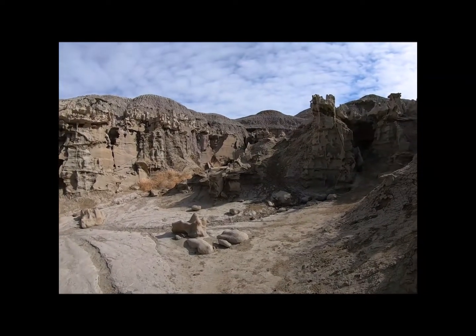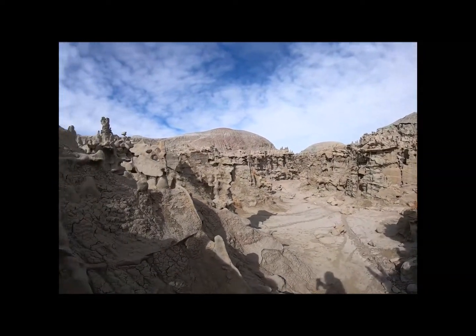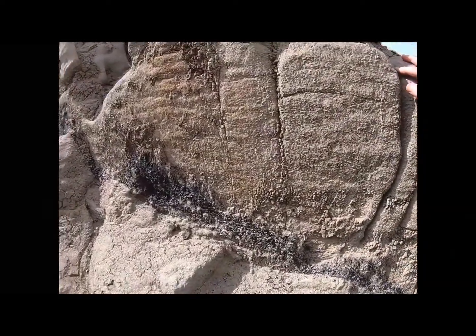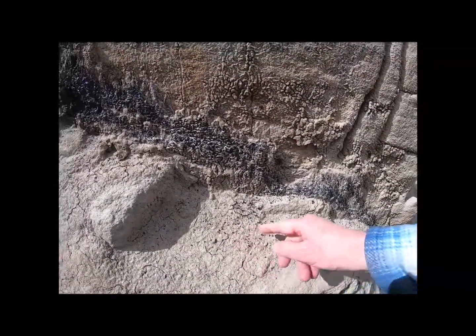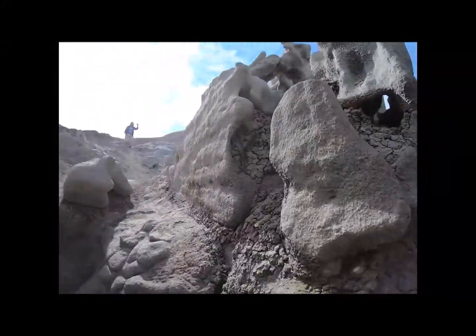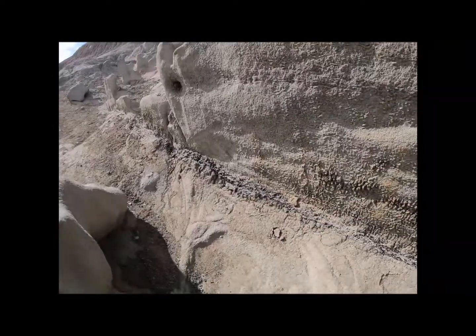Wow. Okay, boys and girls, we're looking back. We're getting ready to climb over this hill, but I noticed down here, these black crystals. And you can see them down here. They're hard. But all along this rock. Oh, whoa. Watch your balance. Runs right along there.